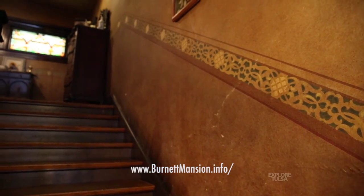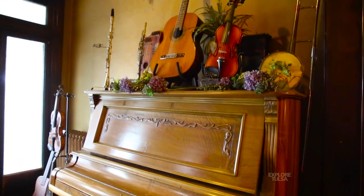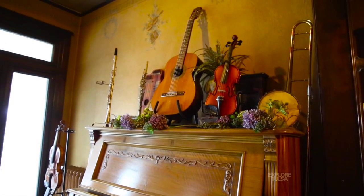I tell everyone on the second floor when I start my tour, I say, Mr. Burnett wanted 2 things when he entertained, because he entertained governors and very important statesmen at that time. And he wanted 2 things. He wanted the music to never stop playing and the liquor to never stop flowing.